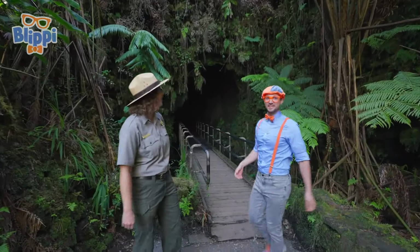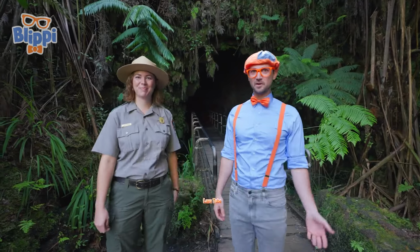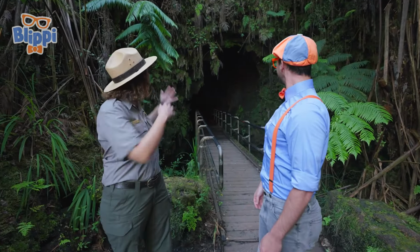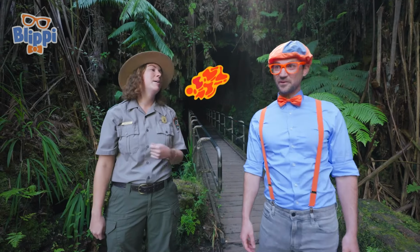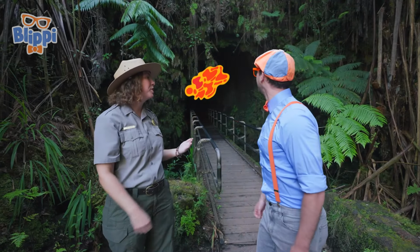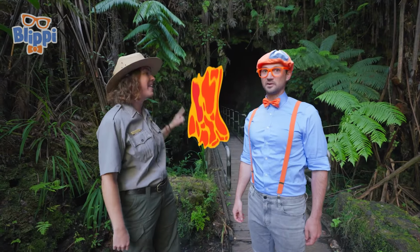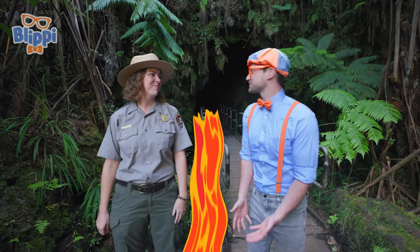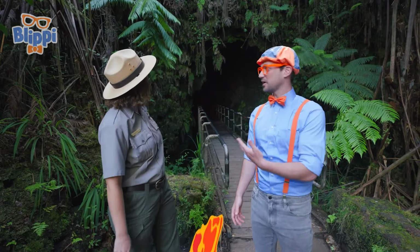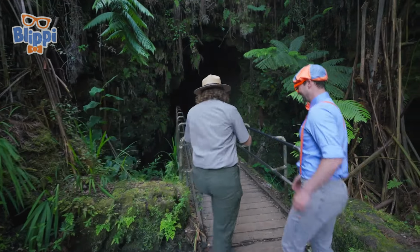Wow, what's this? This is the Nahuku Lava Tube. Lava Tube? What does that mean? Well, that means this is a tunnel where lava used to be flowing during an eruption. But sometimes at the end of the eruption, the lava will flow out and leave this empty tunnel behind. And this one, we can actually walk through. Oh, cool. That sounds really exciting. Can we walk through it right now? Yeah, let's go. All right. You lead the way.